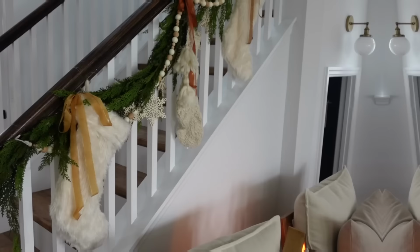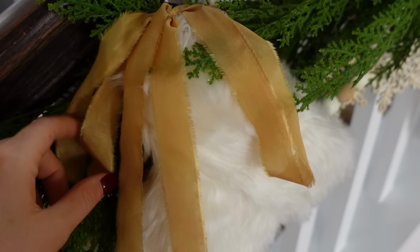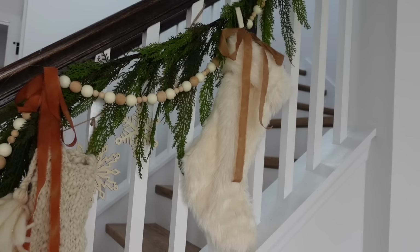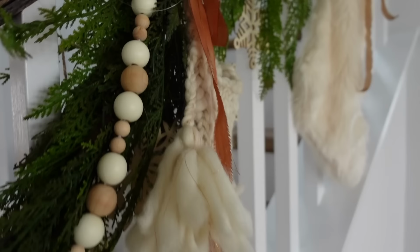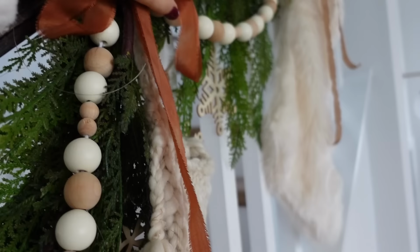Just so pleased with how this silk ribbon turned out on the stockings. It just adds so much life to the garland area, and I'm excited to use it in some other places. This was the most obvious way to use the ribbon, so I guess I'll put some around the tree as well, but I definitely want to find other places where we can sprinkle this because it is just so gorgeous.